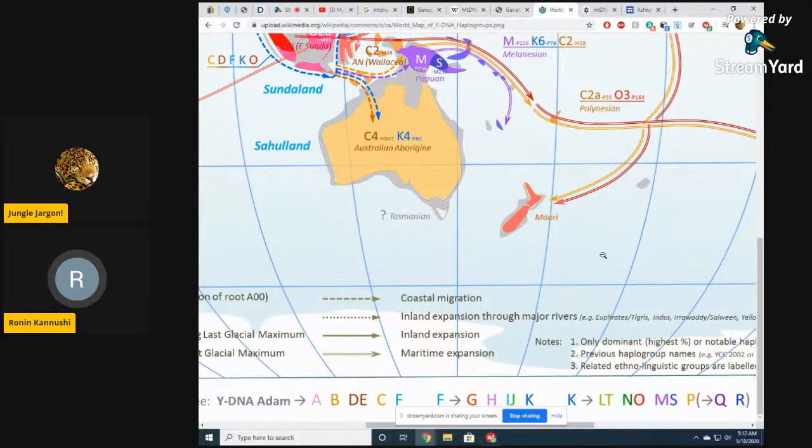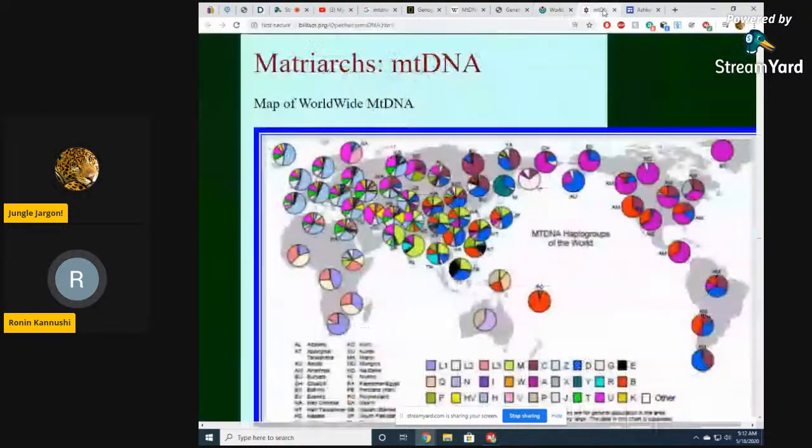Right, but you're still related. But you have thousands and thousands of lines. I agree with you, you're absolutely right. However, this is only two lines: the paternal line and the maternal line. Well, there is no other line there. In reality, there's no other line. So you are related to everyone, including me.